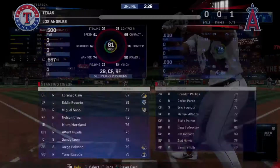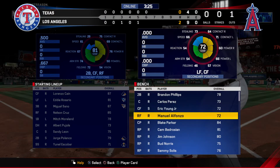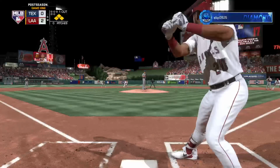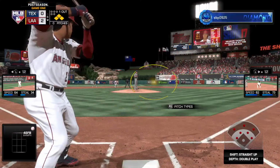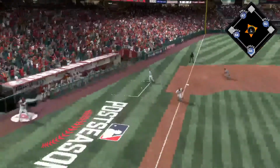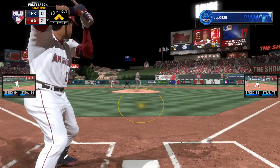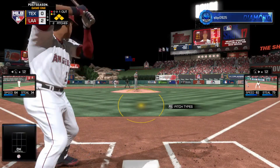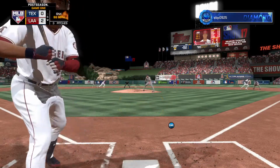Jake Diekman. Manuel Margot will get the nod from his skipper to pinch hit, and he'll do so in a big spot. Bases loaded, only 1 away. Here's a swing and a ground ball. Some movement now in that Texas bullpen as a left-hander starts to get cranking down there. Check swing, but he held up in time. Ball 1.